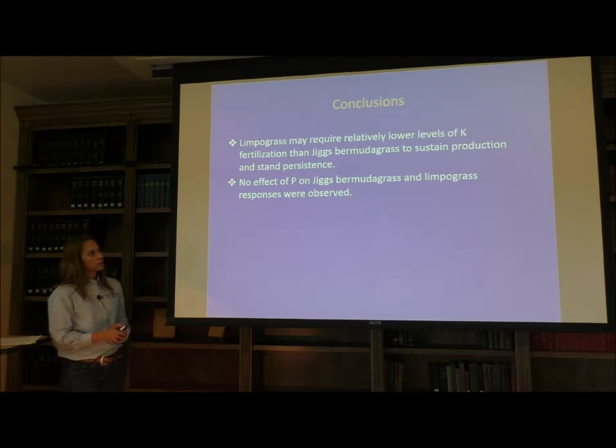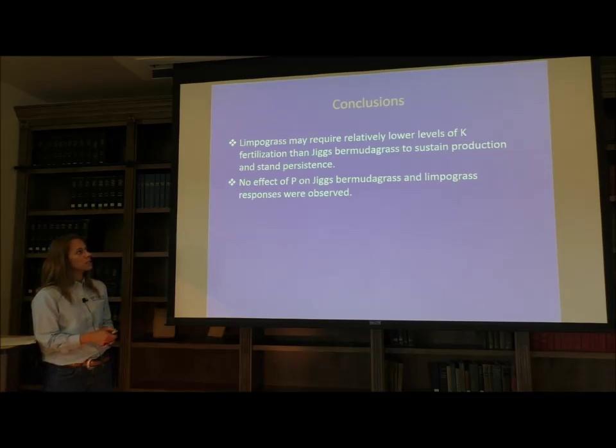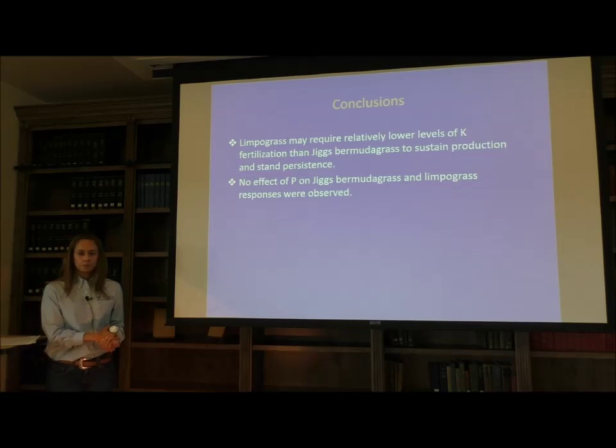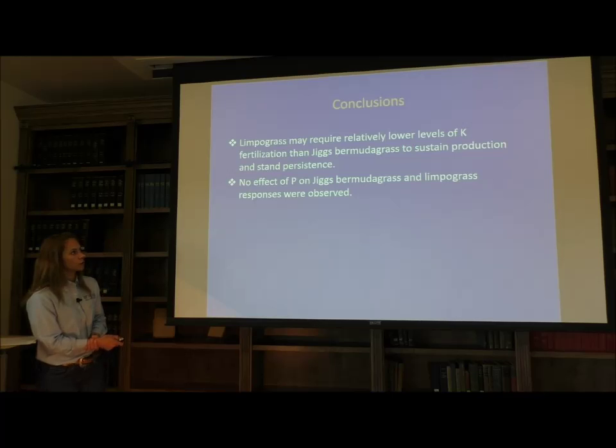Also, another important observation of the study was that I didn't share any data with respect to these grasses' responses to phosphorus fertilization because there was no P fertilization impact. If you remember at the beginning of the presentation, I mentioned the initial soil test was medium in phosphorus, and despite that, in all the harvests during the 3-year study, we were unable to create a condition in which plants would respond to phosphorus fertilization.